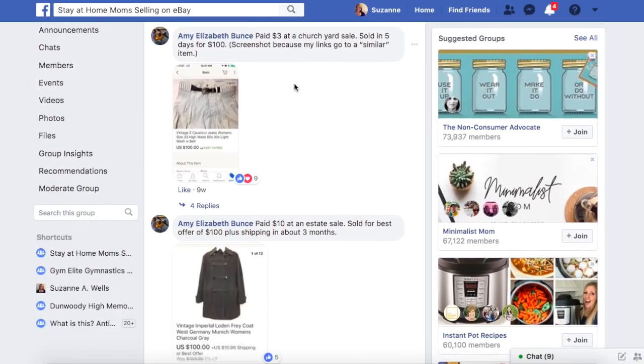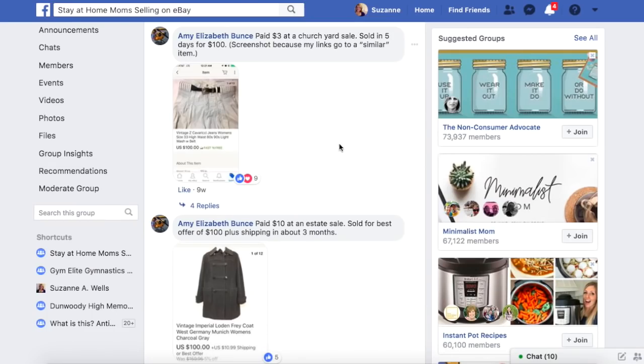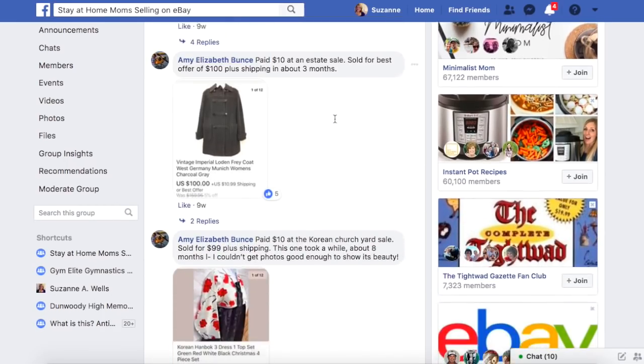Okay, Amy paid $3 at a church yard sale, sold in 5 days for $100. Okay, and she showed us a screenshot here. This is a vintage Z Cavarici jeans, women's size 33 high waist. So they're basically some vintage jeans. Vintage clothing is very popular. $100. And she paid how much? $3. Sold in 5 days. So there you go, again, a really quick sale.